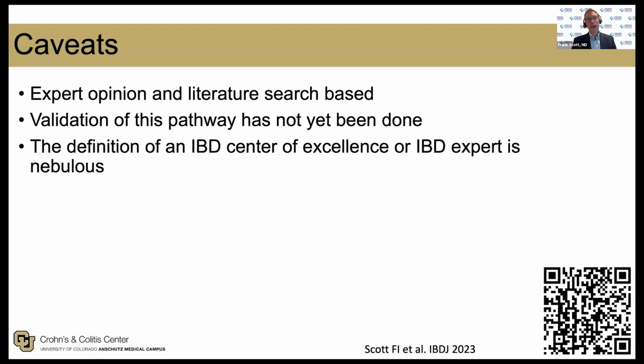And then lastly, I've mentioned this before, but I want to emphasize it again. The definition of an IBD center of excellence, or even what an IBD expert is, is still nebulous. There's no formal designation. I think that is a potential step forward for us as a field to figure out how we're going to do that. But there's obviously a lot of political back and forth about the potential ramifications of doing so.